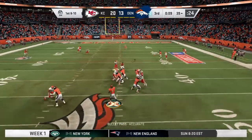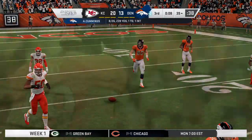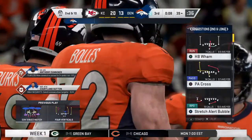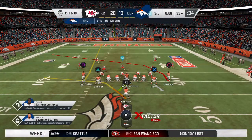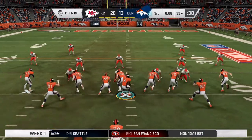Throwing on 1st down. Cummings. And the coverage terrific there as that's knocked out and incomplete. Trying to get that one to Jake Butt. That'll bring up 2nd down. So they'll come up after the incompletion for 2nd down.